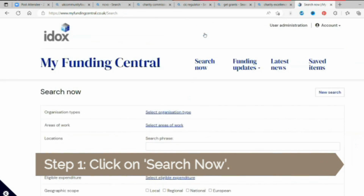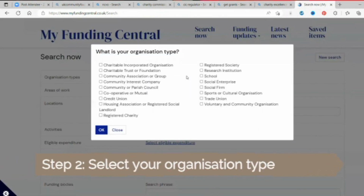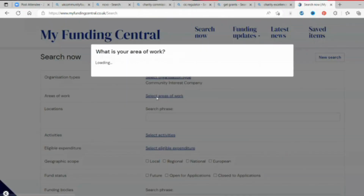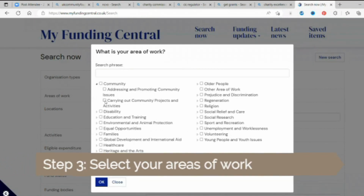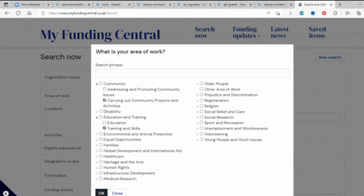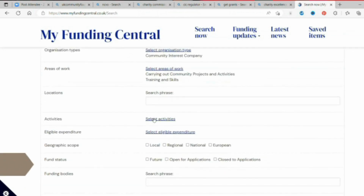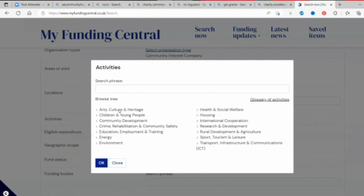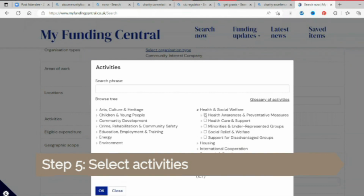So how do I search for funders? Well, we start by clicking on Search Now. Select your organisation type. Select your areas of work. It's recommended that you type in a location here as well. Then select your activities. What type of project are you looking for funding to pay for?